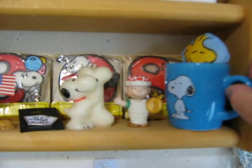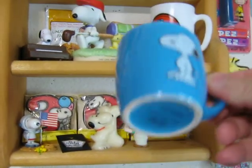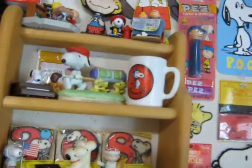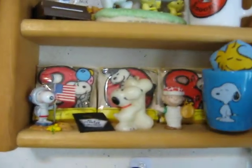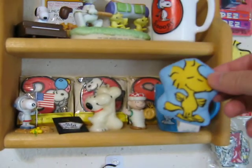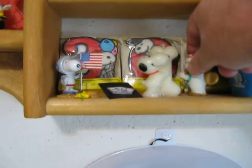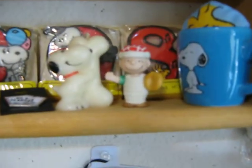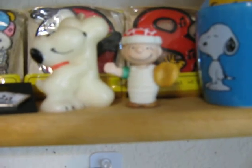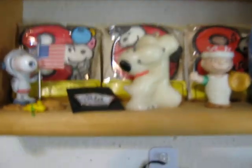Here's a little Snoopy cat. Now this is newer. I think this is part of a Christmas set or something from Hallmark. It's like a little kid's play set. And this is an old stuffed Woodstock. And here's a little older porcelain Schroeder in his catcher's mitt. Here's an old Avon Snoopy candle.